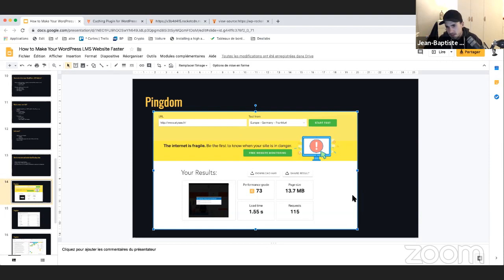But there is something you might see, and I hope you see it, which is the page size. This number, 13, almost 14 megabytes, is way too big for a website. Usually, we recommend not going over 2 or 3 megabytes, maximum 5. So 14 is huge. This tool, Pingdom, is using a fiber connection to go to the website, so it's not long, but let's imagine your bandwidth is 1 megabyte per second. With a 14 megabyte size, you will need 14 seconds just to display all the content, which is huge. So be very careful with numbers and try to analyze everything.